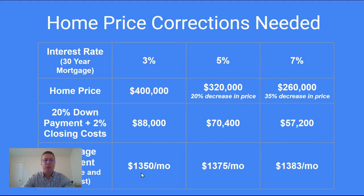So how would home prices need to change in order to keep the same affordability as at a 3% interest rate? As you could see, for the $400,000 home that we just looked at, the monthly payment at a 3% rate was $1,350 a month. Now, looking at a 5% and a 7% rate, prices would need to drop 20% on a 5% mortgage to bring it down to a $1,375 a month payment. And on a 7% mortgage, where we're at right now, in order to get the same affordability as 3%, prices would need to come down 35%. That's essentially wiping out all the gains in the real estate market over the last 2 years, just to bring it down to an under $1,400 a month payment.